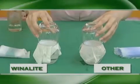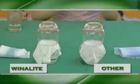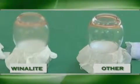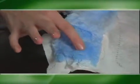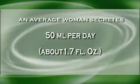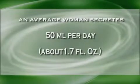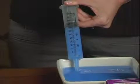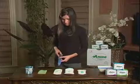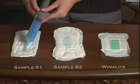The exterior layer here allows the air to enter, while the secretions are safely absorbed. The absorber itself is a gel, which is safe in use and surpasses any competition with the take-in qualities. During her critical days, an average woman secretes about 50 milliliters of blood per day, about 1.7 fluid ounces. We will pour 50 milliliters of water into each sample. 50 milliliters of water onto sample number 1.